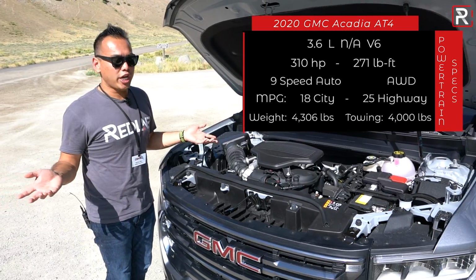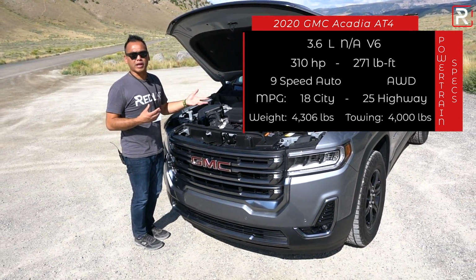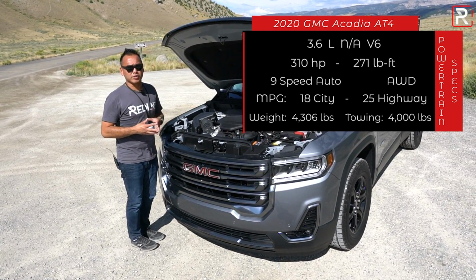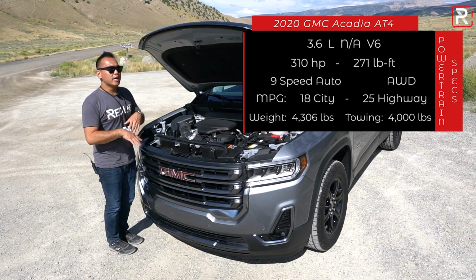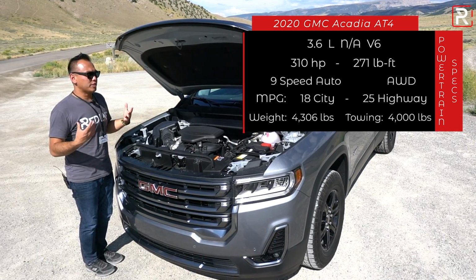The engine is basically unchanged. Honestly, I think it's a good engine for this segment of vehicle. It moves the truck out well, and it'll tow a maximum of 4,000 pounds. Now, the big change for 2019, they've replaced the 6-speed automatic with a new 9-speed automatic transmission. This is a GMC design transmission.